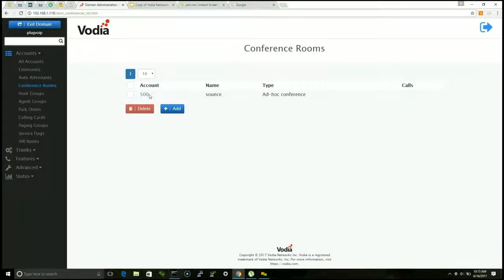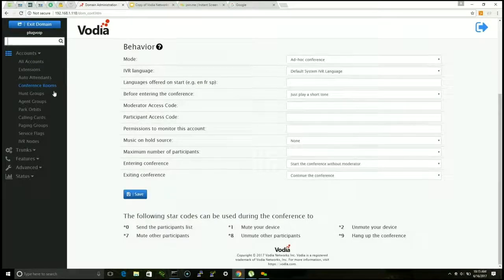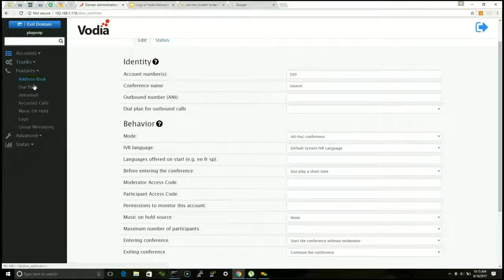All right, so anything worth mentioning is the left-hand panel has these drop downs that put everything in order, and it's very organized as well compared to the old web interface.